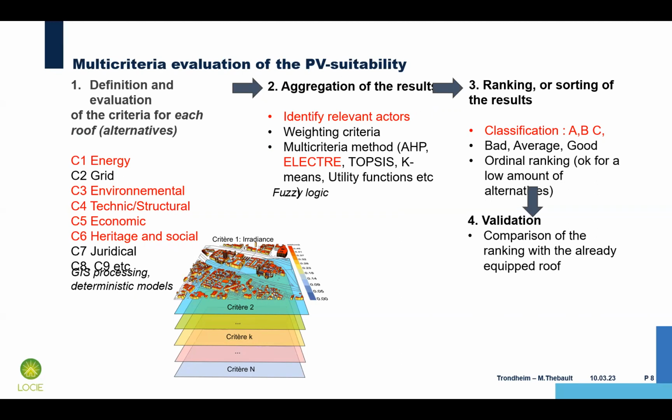Then, when you are doing a multi-criteria approach, you want to know, okay, how do I aggregate these results, and for whom? Because depending on the actors, one would prefer to put a high priority on economic, another one on heritage. So you have to take that into account when you try to aggregate these results. Here we used something called the ELECTRE method. I won't explain it, but it's a very nice method for multi-criteria approach, which allows to take into account the human process of decision making.